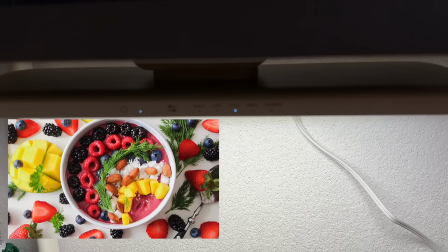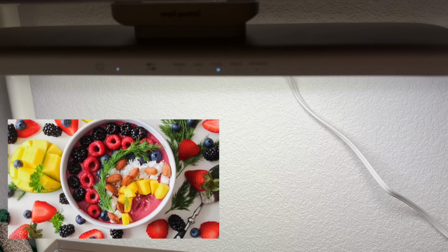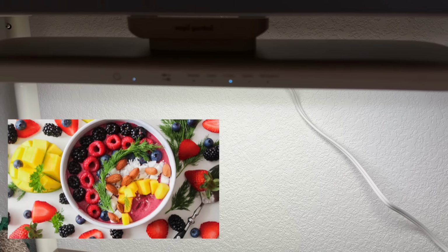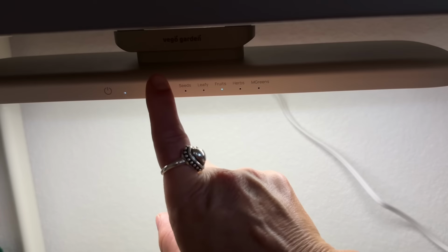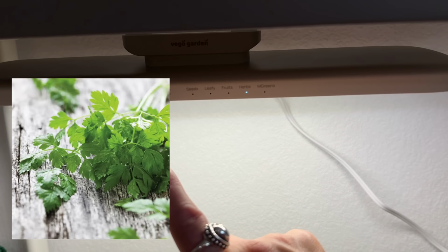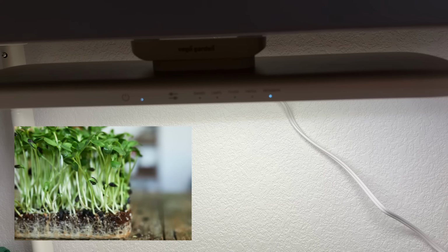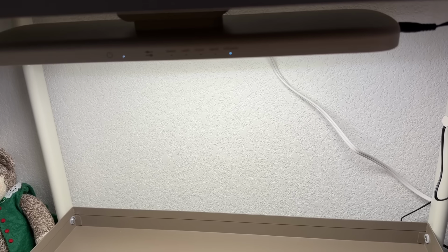Next we have the fruits. It's not showing up very well for you, but that is fruits, which is good for different fruits, strawberries, but also this is the mode you want to use if you are indoor gardening with cacti and succulents, which is exciting, and also flowering plants. And then next we have herbs, all the herbs, basil, etc. And then M-greens is microgreens, and then most other houseplants. You can use that mode.